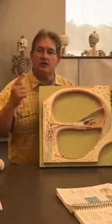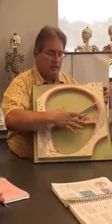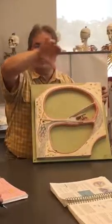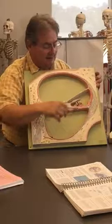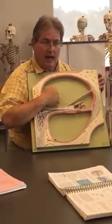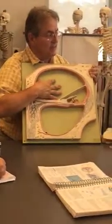This then is a structure that forms a helix. This thing grows and comes out at you and spins. This is in contact with the oval window. It gets the name scala vestibuli.